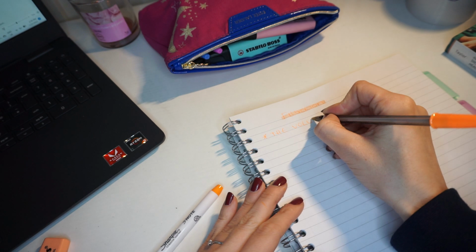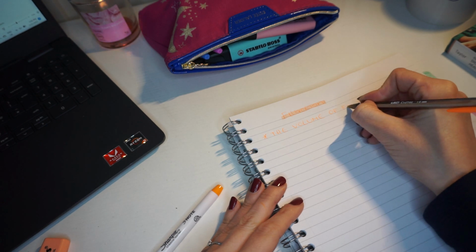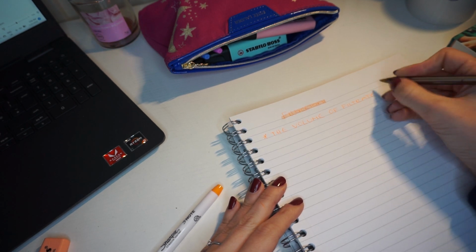Lined paper when I take my notes from my lectures, and this is just because most of them are bullet points and it just makes it easier for me to read and quickly filter through all the stuff that we've already learned. It's just basically to refresh my mind so that I'm ready for anatomy and physiology.